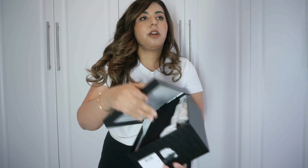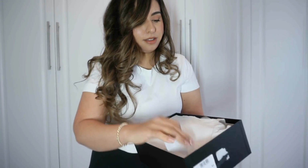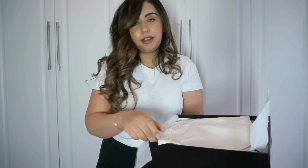The next item is also a pair of shoes, and these are a pair of flats. And flats have been coming back quite a bit. Like, I mean, ballet flats.